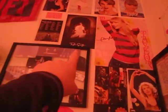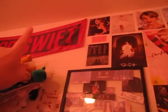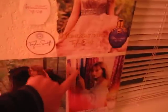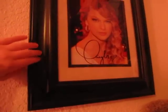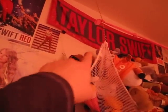That came out of Fearless a really long time ago. That is a scarf, but I use it as a banner. Stepping over stuff. Oh, geez. I have these ads from her. What's it called? Fragrances, fragrance samples, posters from Red Tour that came out of the tour book, Keds ads, and yeah. This is a framed picture I got a few years ago for Christmas, and that's the banner I was talking about. It has all her song lyrics around it. I got that in DC.